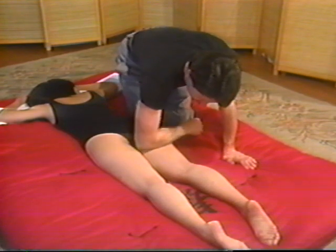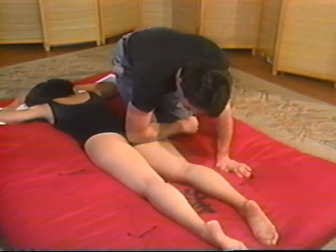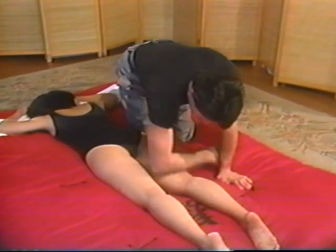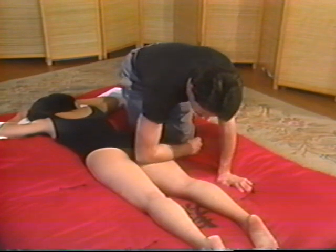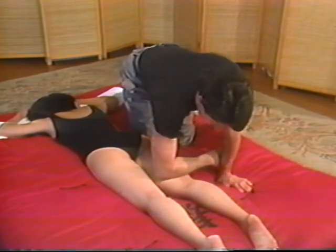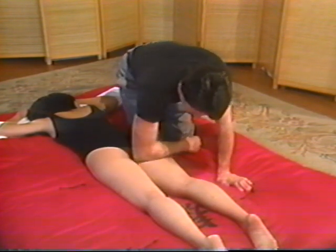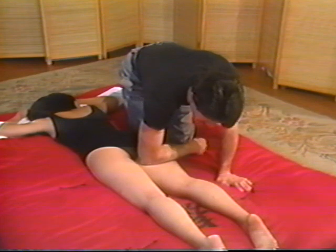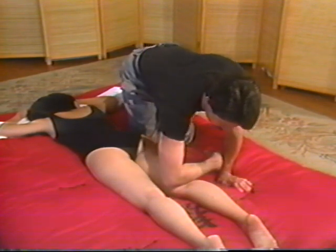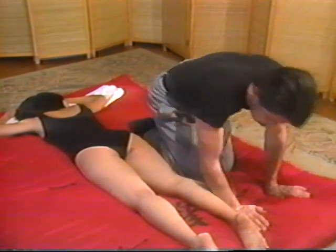It's 1, 2, 3, 4, 5 in the knee, 1, 2, 3 in the middle, 4, 5 lightly. 1, 2, 3, 1, 2, 3. Middle position, 4th position, and on the knee. 1, 2, 3 lightly. Move down to the knee, on the calf.